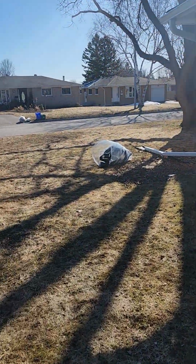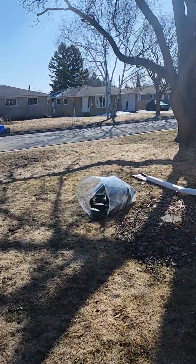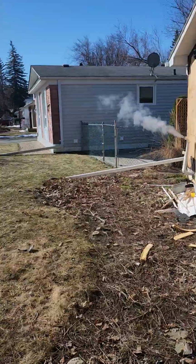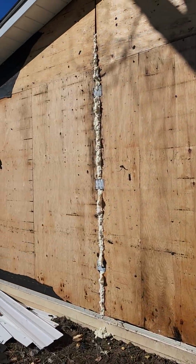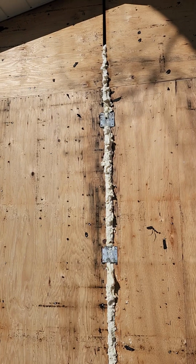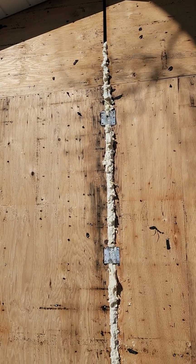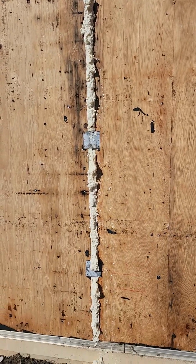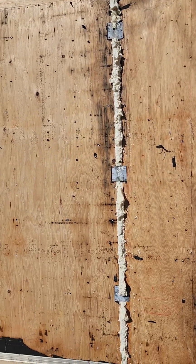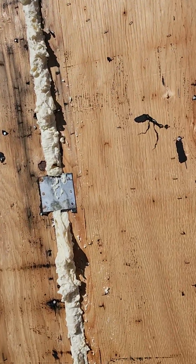And yeah, so we'll just walk to the other end of the house here. As you can see, it's the same thing down here. So a good 8 inches in, I got the full nozzle in and was able to foam this all in. And now the bedroom closet is right in about here.